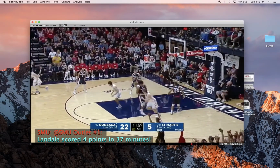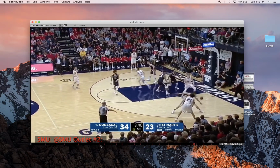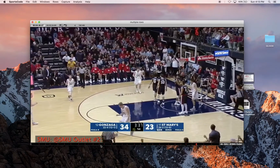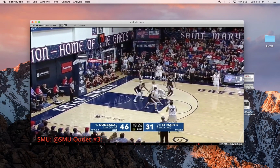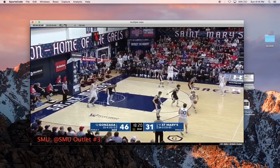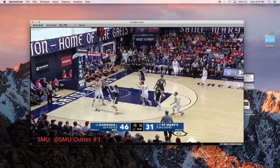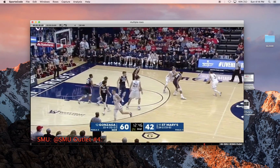But that's quite simplistic, so they start adding cuts into it. So give it to him, cut to the basket, and get an and one. Again, gives it to him, help defense comes, cut, easy layup, no one else is there because that defender is now guarding Landau.